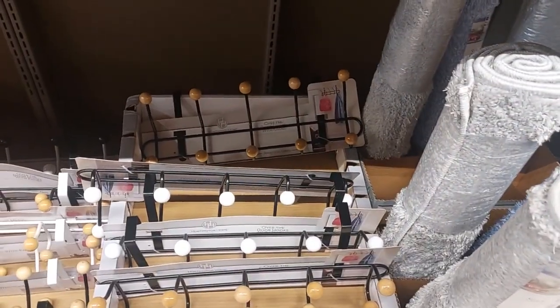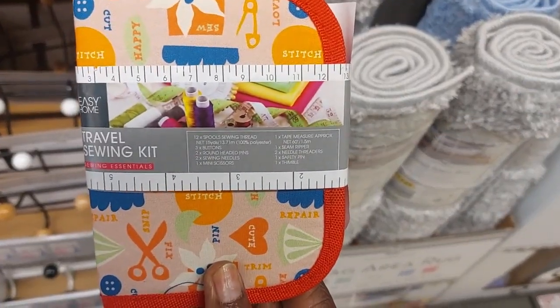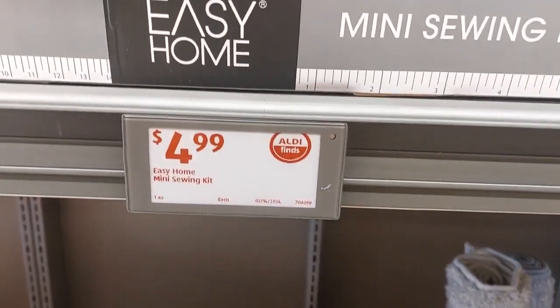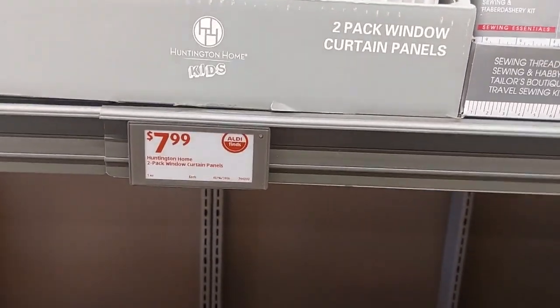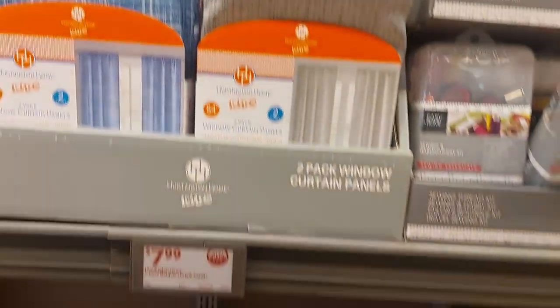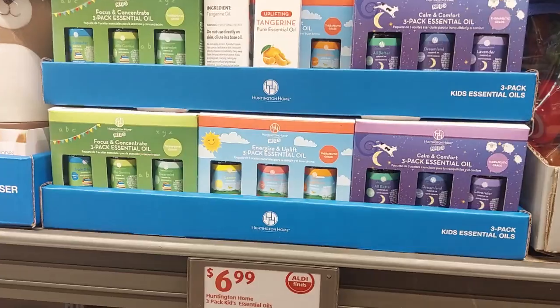Like this one comes with bigger thread, and it comes with all of this stuff in it. And then I see this one as well. And that's what comes in this one. These are nice. And they are only $5. Got a kid that needs some blackout curtains? They got you. They got blue, pink back here, gray. I don't see a black, but they do have them. And it's a 2-pack for $8.